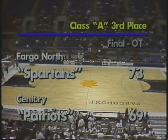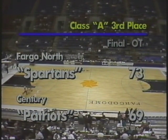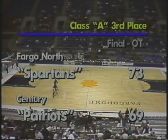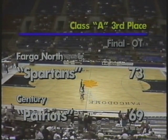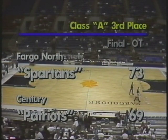North finishes up at 15-10 on the season, and Century finishes at 13-13. Brett Garland will quarterback our between-game coverage from the 1994 State A basketball tournament. More live from the Fargo Dome right after this.